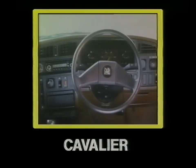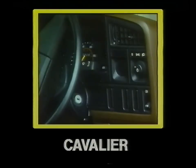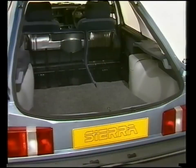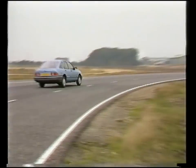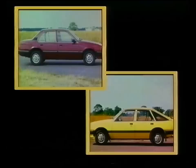You can see that with the instrumentation, the overall finish, and the trim. Inside, the Sierra has more headroom, more shoulder room, more usable load space, over 51 cubic feet compared to the Cavalier's 42.9. Sierra has fully independent rear suspension to give a more comfortable ride, has a tighter turning circle, more positive steering. So all in all, it handles markedly better than the Cavalier.